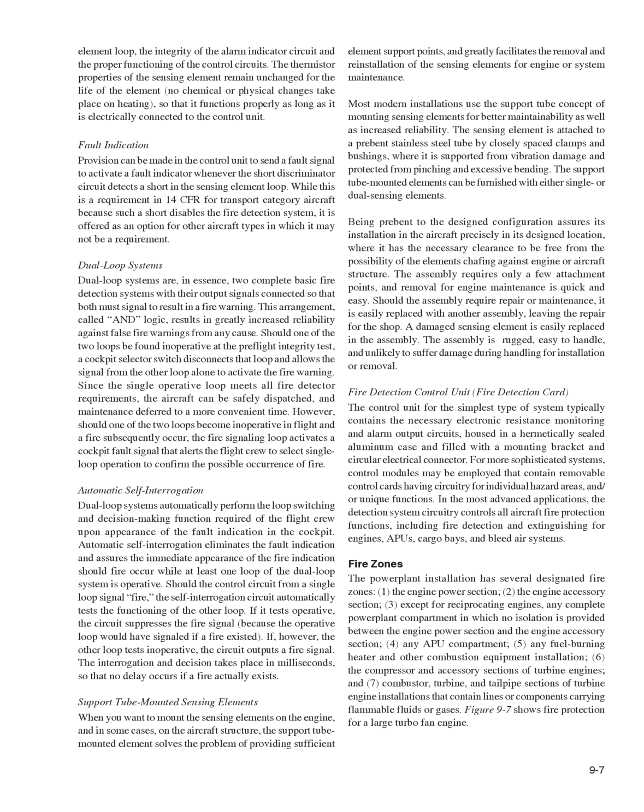Fire Detection Control Unit, Fire Detection Card. The control unit for the simplest type of system typically contains the necessary electronic resistance monitoring and alarm output circuits, housed in a hermetically sealed aluminum case and fitted with a mounting bracket and circular electrical connector. For more sophisticated systems, control modules may be employed that contain removable control cards having circuitry for individual hazard areas and/or unique functions. In the most advanced applications, the detection system circuitry controls all aircraft fire protection functions, including fire detection and extinguishing for engines, APUs, cargo bays, and bleed air systems.